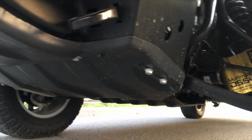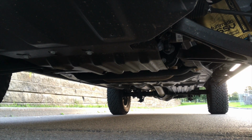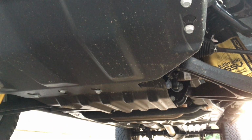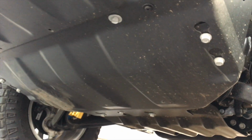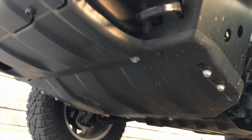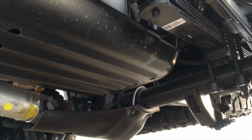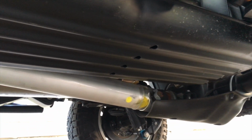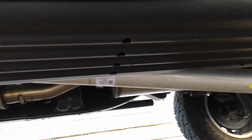So this is armored, right? So you know that you can hit stuff and bottom out and not care that much. How important is that for you versus the Gladiator right now, which is completely vulnerable? Important. I don't care what car we're looking at. Skid plates are essential. There's nothing worse than piercing an oil pan or peeling a diff cover or puncturing an evap canister or something like that. So the fact that they're covered is great.